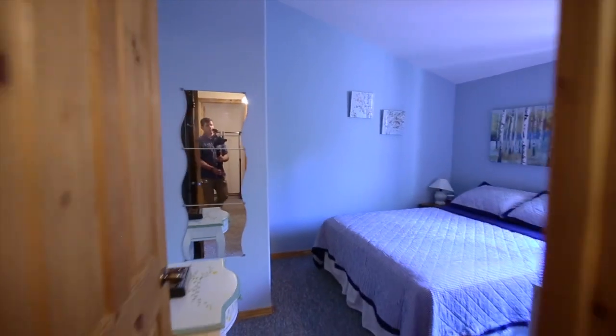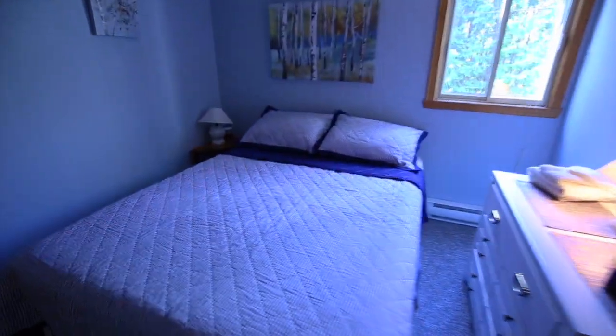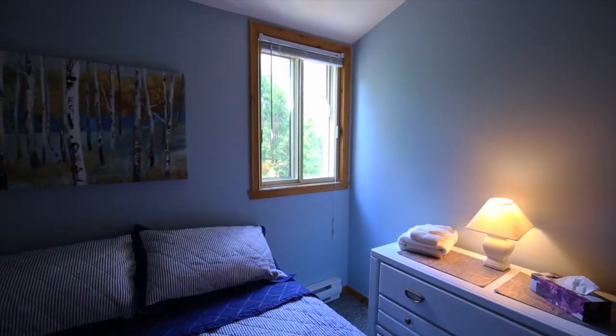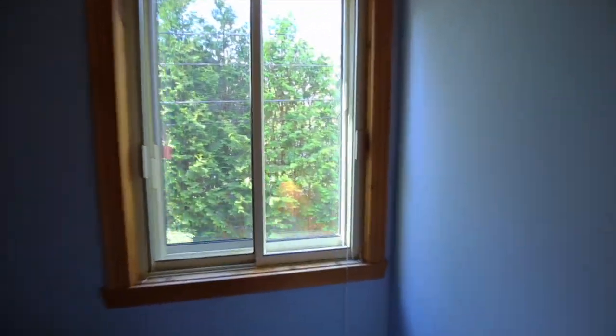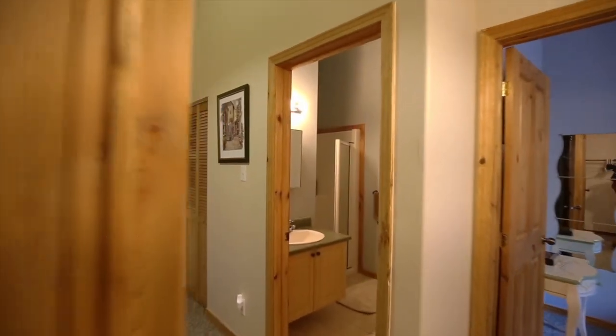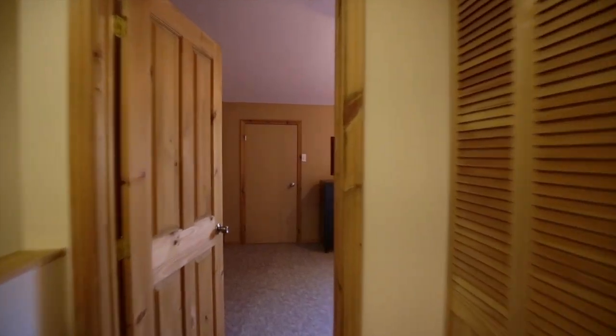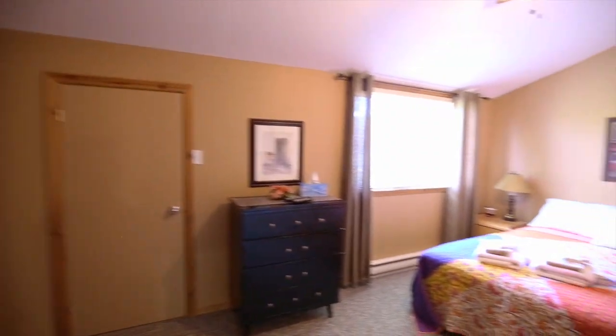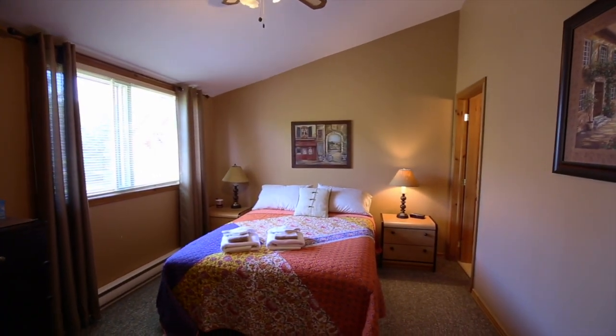And the 2 bedrooms here, again very nice, simple bedrooms. These ones look out over the balcony. There it is. See the other one, and same thing here. Nice rounded corners on the gyprock, nice finishing touches. Lots of pine doors, pine moldings. And here you have what would be considered the master bedroom.